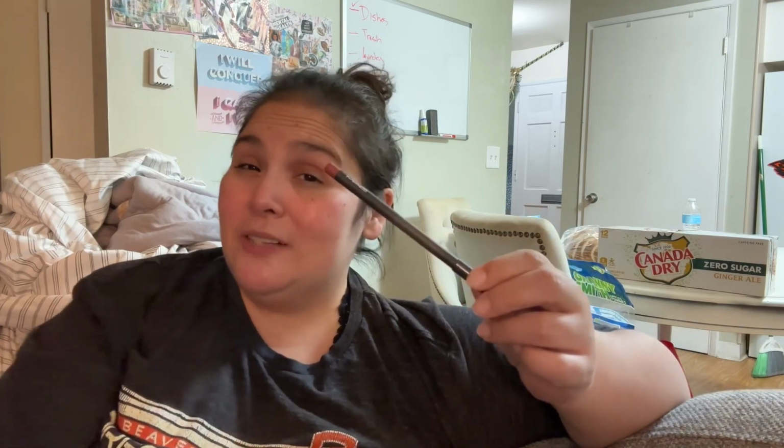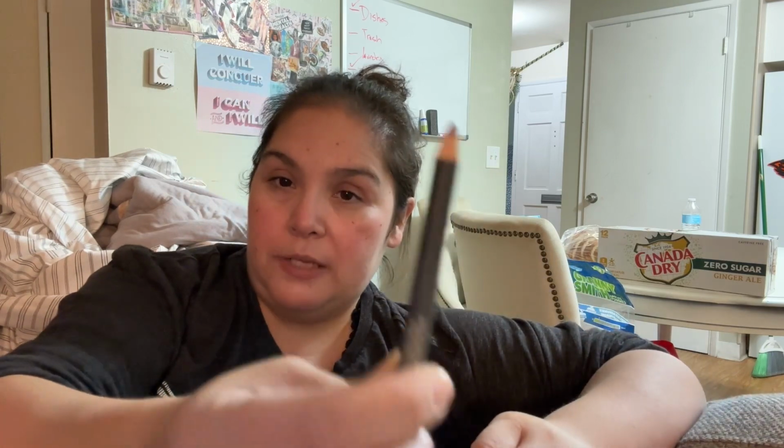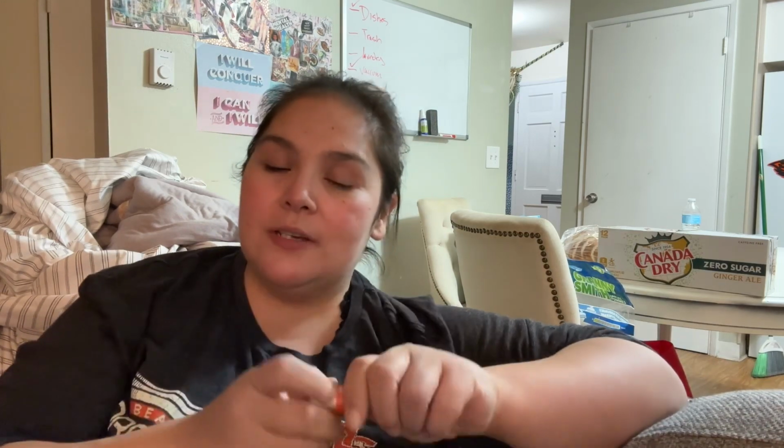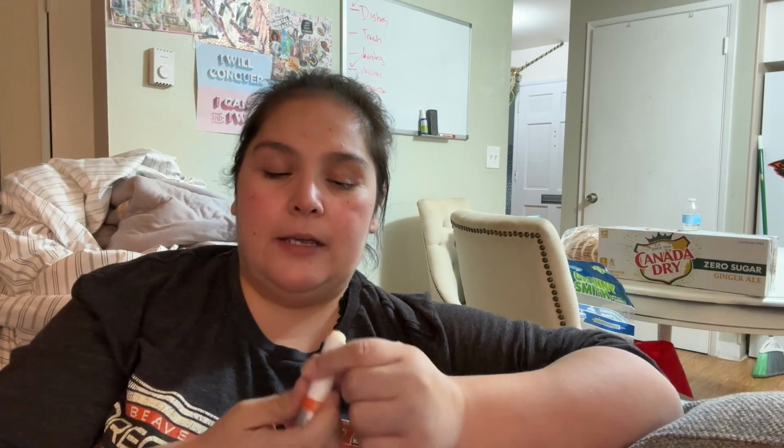However, I do really love this color. It's Soar by MAC, and it's pretty much the whole pencil, so I'll be working on that, getting the Chapstick Total Hydration Natural Lip Care in Fresh Citrus. This actually tastes like orange creamsicle, and I am here for it.